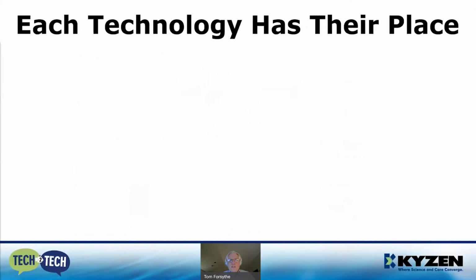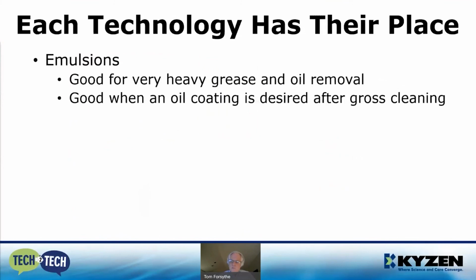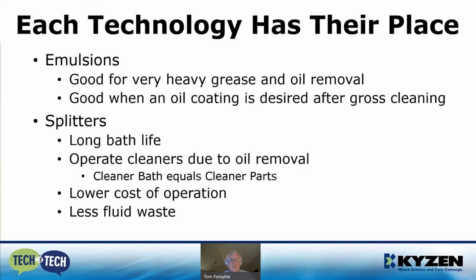As we take a step back and review, each of these technologies really has its place. The emulsifiers we talked about are really good on heavy oils. They do a great job, and that coarse cleaning can be very challenging. Plus, if this is an intermediate step and you're going on to follow-on machining and you just need a light cleaning, you can leave some material on there as a corrosion protection layer in between, and that's quite positive. The splitters' benefit is that they provide long bath life.